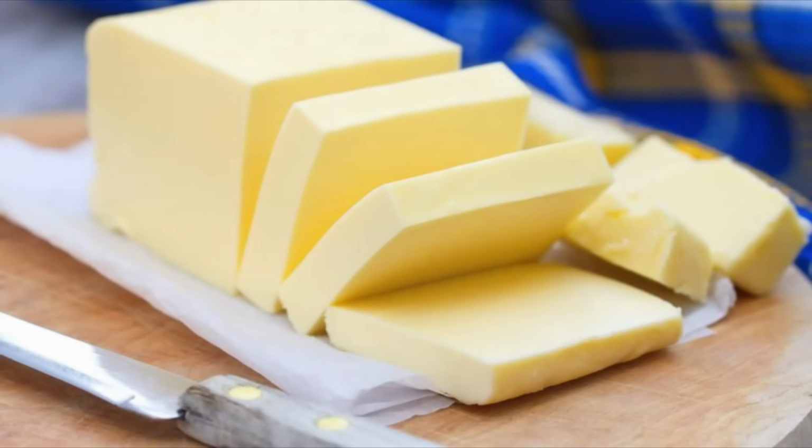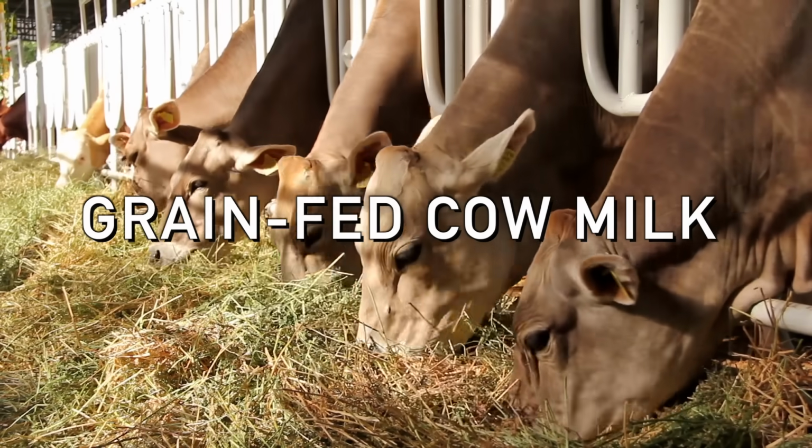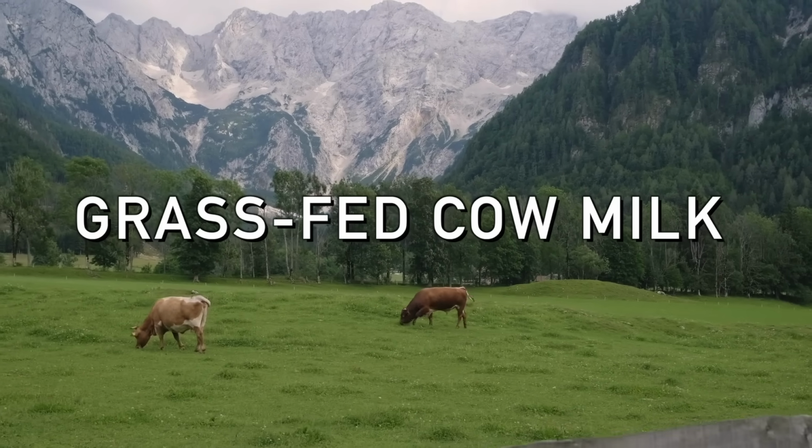Now I'm talking about butter from cows that are grass-fed, grass-finished, not the typical grain-fed cow milk, but the grass-fed, which is a whole different thing. And if you can actually find butter that's cultured, that would be even better because now we're getting a product with an added benefit of good bacteria.